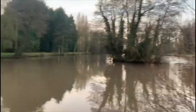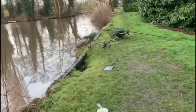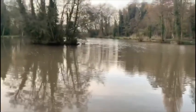I'll just twist the video around, guys, and I'll show you the lake. Alright, so this is the lake. We've sat on peg 6, and there's another one there, but like I say, on the booking system they only allow 10 at a time. New landing net, JRC Stealth in the cradle. Hopefully we get to use that today.